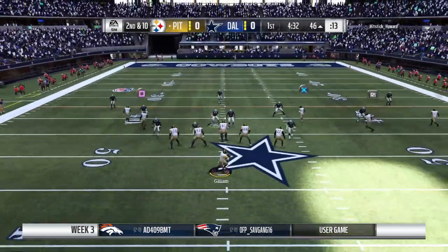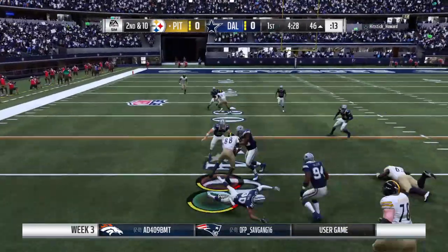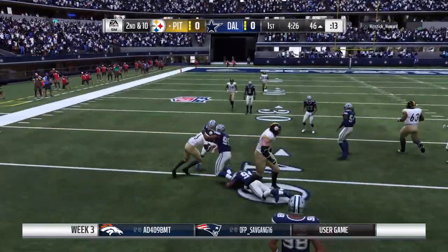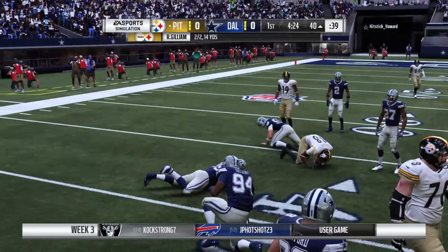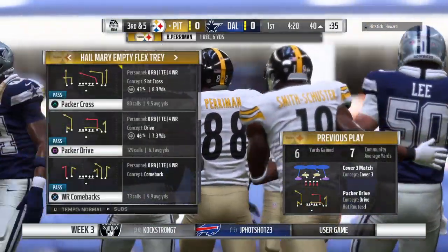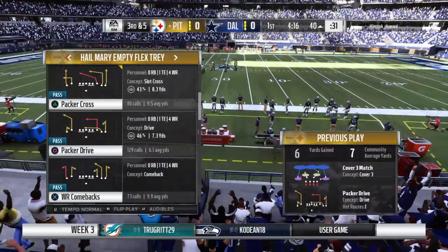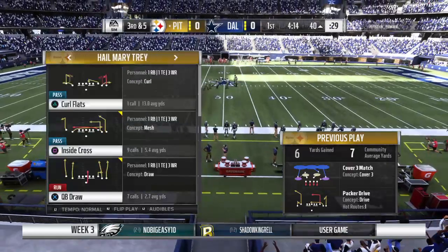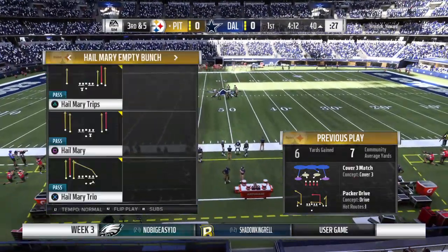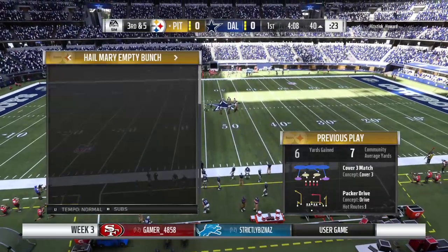Now he'll look to throw here on 2nd and 10. That's caught out left by Perriman. And he'll be brought down, it looks like right at the 40. 6 yards is the pickup, and that'll lead to a 3rd down. One thing you're hoping for when you run drag routes, you're able to hit a receiver in stride, and he can pick up a lot of yardage after the catch. But in this situation, the defense was effective, able to stop him before he could get a good head of steam going.